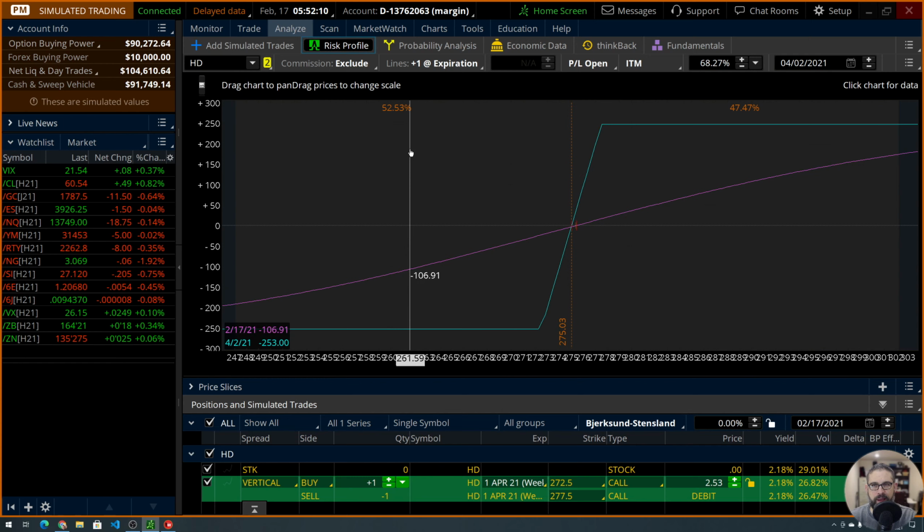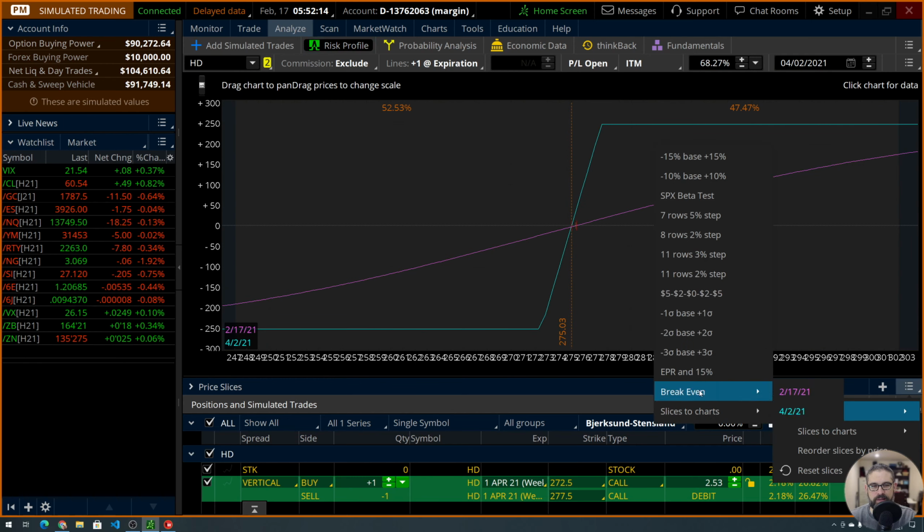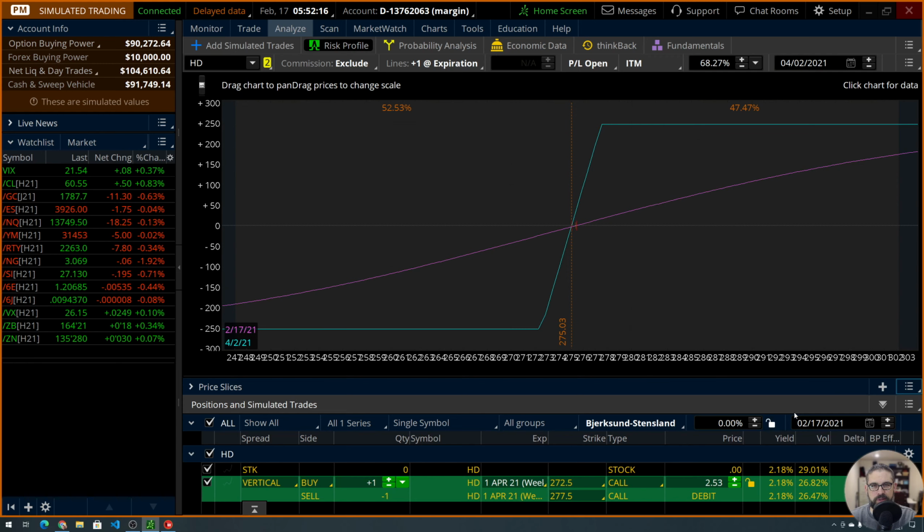You may have more, you may have less. You only need 1 here. So we want to go to this little menu here, choose set slices to break even, and then choose the date. Now here we're looking at, choose the date. Choose the turquoise date. Choose 4/2, April 2nd, right?